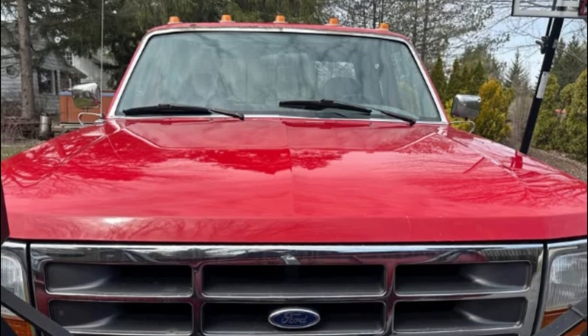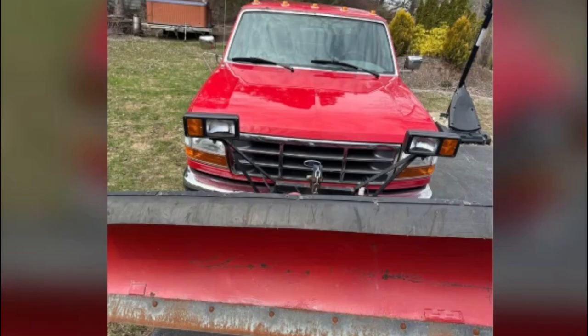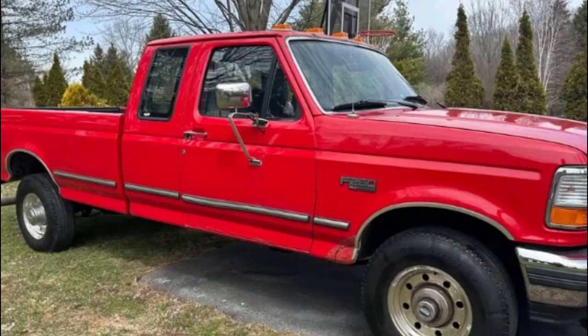This particular truck has about 140,000 miles on the clock, which, considering the robust nature of the 7.3L diesel, is relatively low. It starts right up, runs smoothly, and drives without issue, showing that it's been maintained well mechanically.